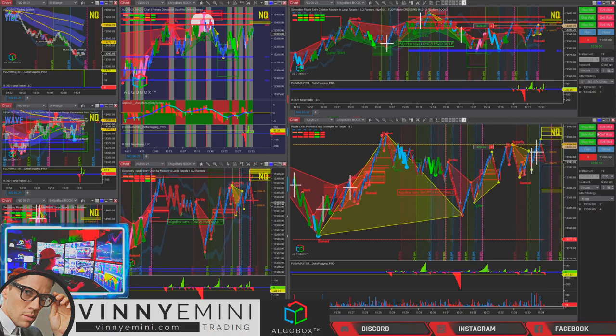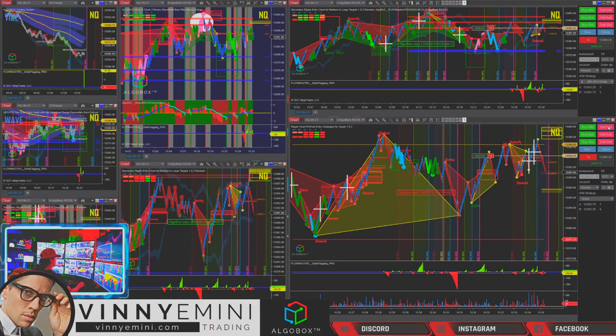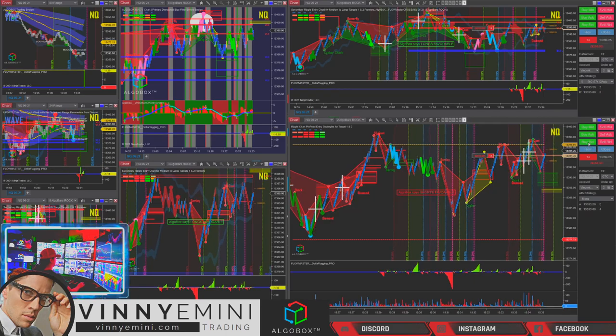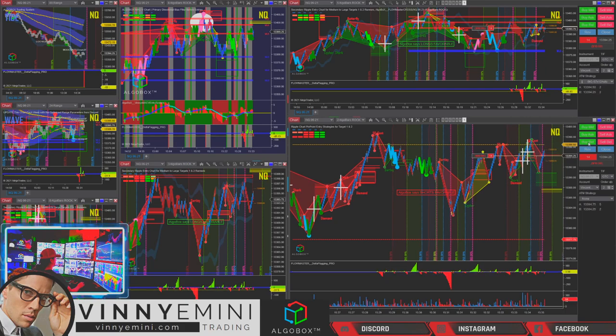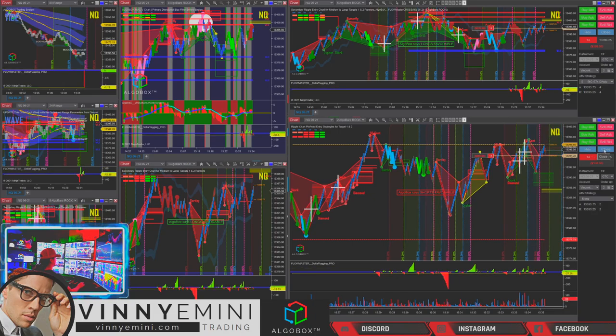Well aware that MACD is still technically green. There we go, adding to position as we go down. There is a PRZ right there. I'm gonna take some off inside this PRZ. Let's get in there and touch it. Didn't give much of a touch there. Sellers try.